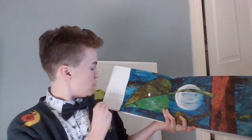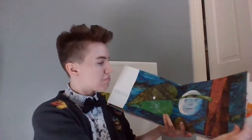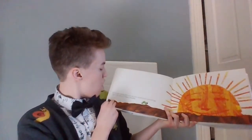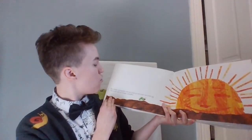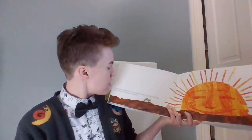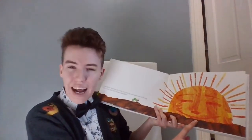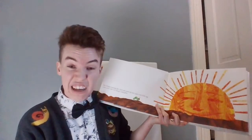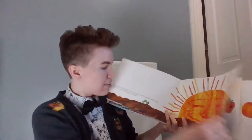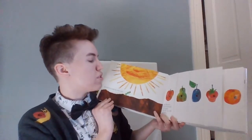In the light of the moon, a little egg lay on a leaf. One Sunday morning, the warm sun came up and pop! Out of the egg came a tiny and very hungry caterpillar. What kind of face is the sun making? Is that a happy face? I really like that sun's very happy face. He started to look for some food.